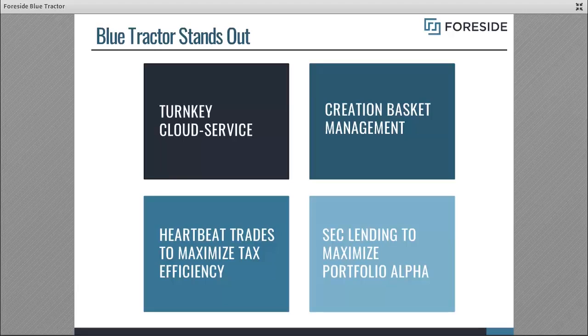And then, we have the difference in the creation unit, the transparency. And let me just make another point on that. Because the creation unit also defines the level of transparency the market sees and investors. And there's a simple litmus test for transparency. And that litmus test is quite simple. If I see a security in the creation unit, do I know with 100% certainty that security is in the underlying portfolio? If you can answer yes, transparency exists. Any answer other than yes, transparency doesn't exist. And the Blue Tractor wrapper is the only structure that offers transparency on that basis.